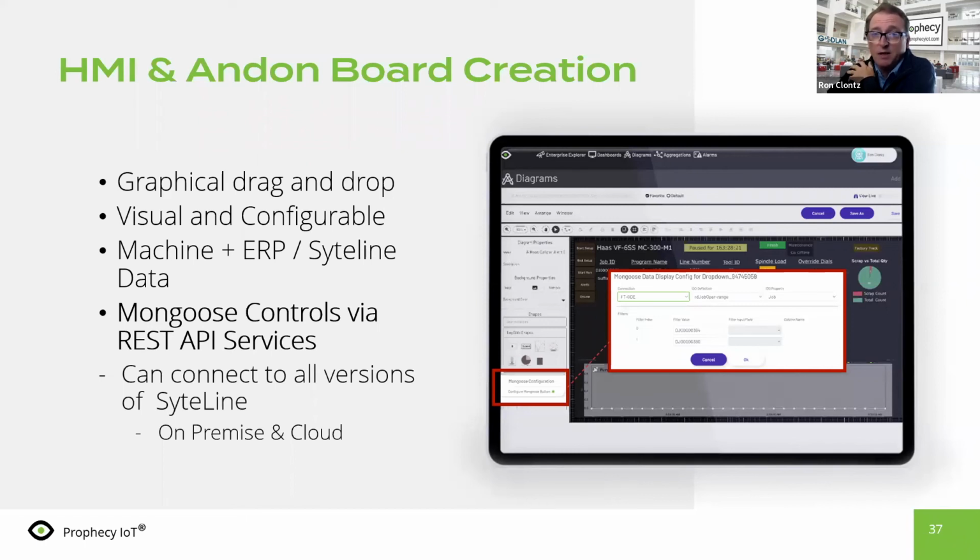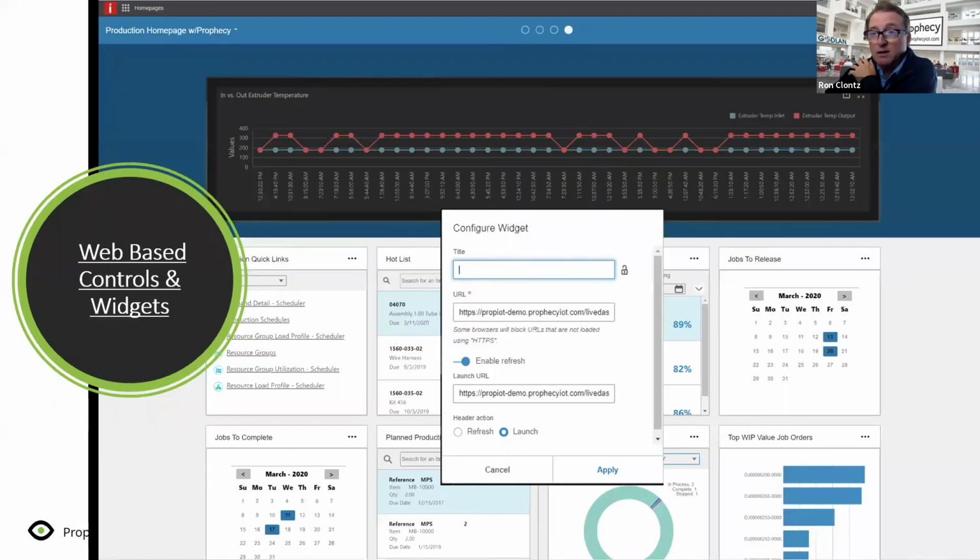But that's the kind of thing you can really design based on the machine platform or the operator need to make things simple and to automate. And then obviously utilizing that designer, everything you do within Prophecy has the ability to have unique web addresses, or URLs as we call them. So if you want to embed that natively within the Mingle dashboard or to have a Smart Factory dashboard like I showed, that's all simple and easy to do.